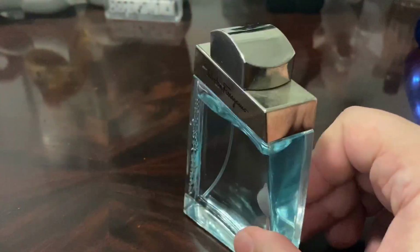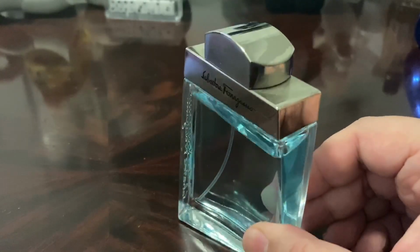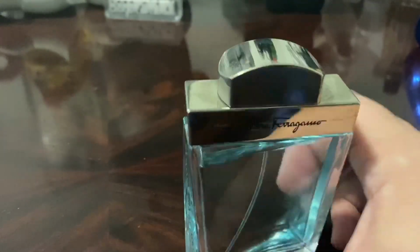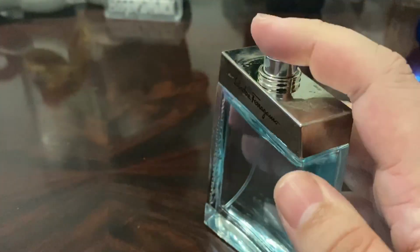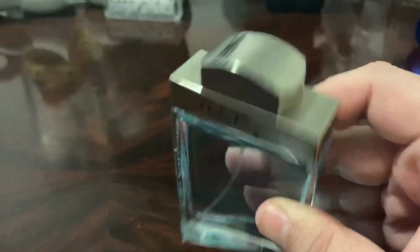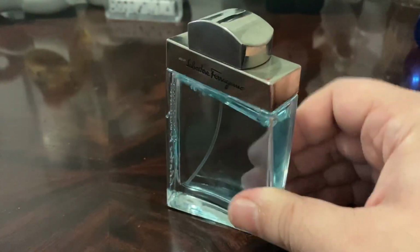Bottle is the same as the Uomo. I'm sorry, the same as the pour Homme bottle. It's got this twisted top, metal top. It says Ferragamo there. The sprayer is fine. A lot of fingerprints on this one, so just be wary of that. It's not easy to keep clean, and you have a sticker on the base.